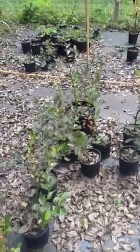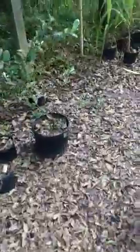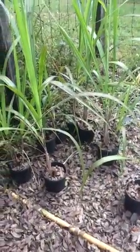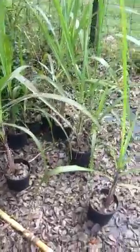And we try and take things out of the shade nursery and put them out here in the sun. And these are some of our sugarcane. We actually have a special fiberless variety of sugarcane, so that's really delicious. You can chomp on that and it won't be all stringy.